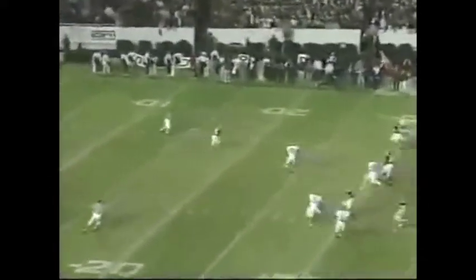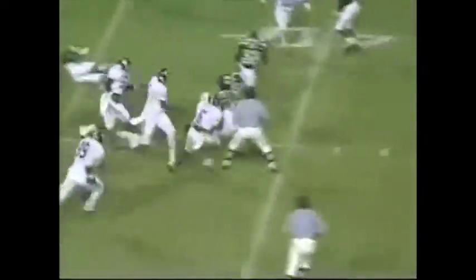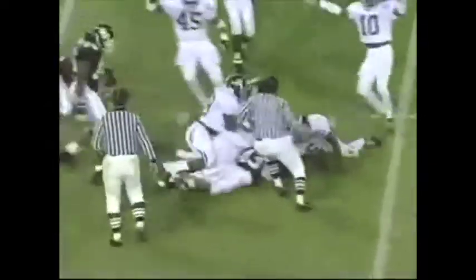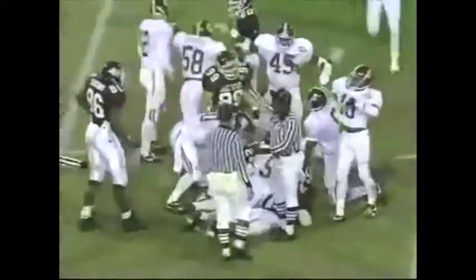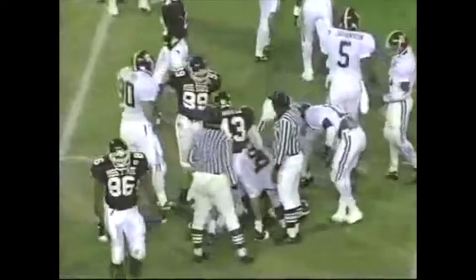Deal with the punt. This is James backtracking. He'll take it from the 16. It's bobbled. The ball is loose. Picked up by Mississippi State, and he will take it, and now fumbled. And Alabama has recovered at the 43. He fumbled the football, Ron.